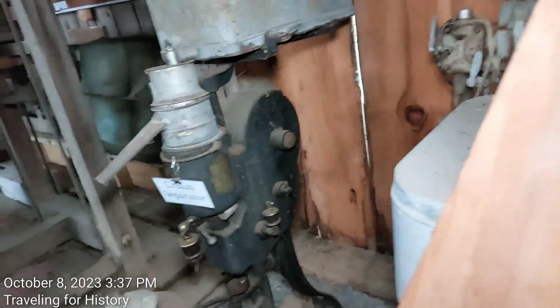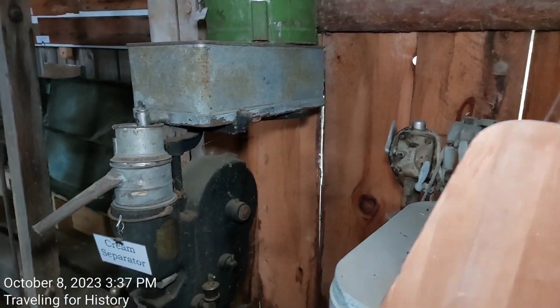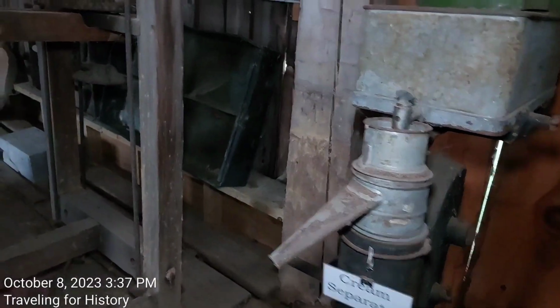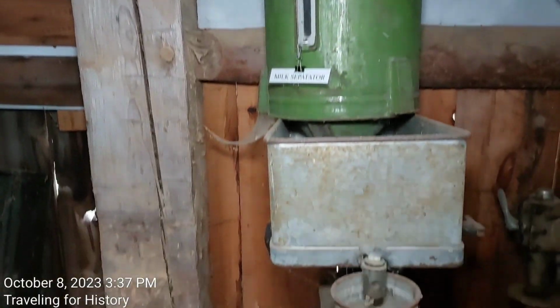Wow. So you would wring the clothes on that thing, on the wringer. My grandmother had a wringer washer, and when she was wringing the clothes, her arm got caught in it. Oh, that had to hurt. It was pretty common to put your fingers through it. Oh, milk separator. Okay. Pretty neat stuff.